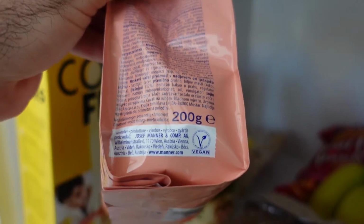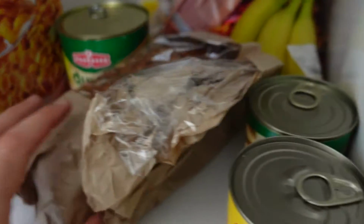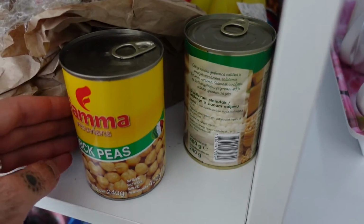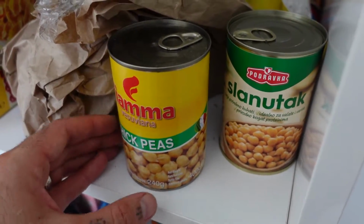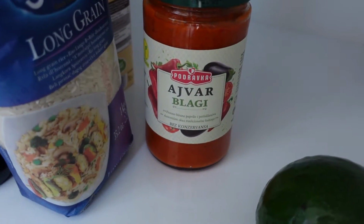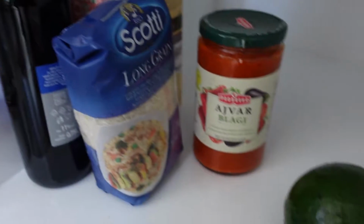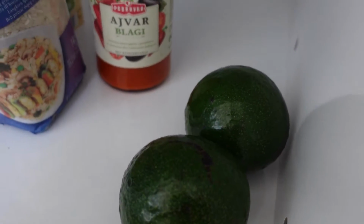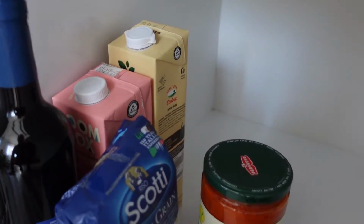There we are. We've got some more bananas, some fresh bread, a couple of tins of chickpeas, 2 different brands. We've got sauce, which is like a red pepper sauce, some long grain rice, a couple of big avocados, and then some more of the oat milk.